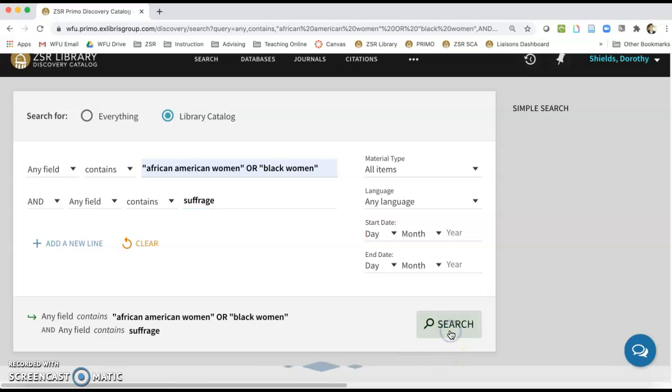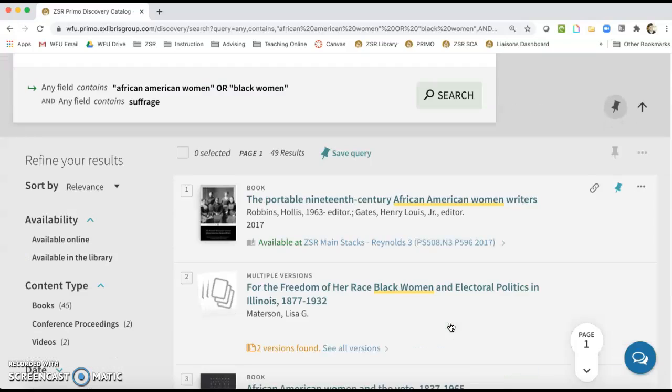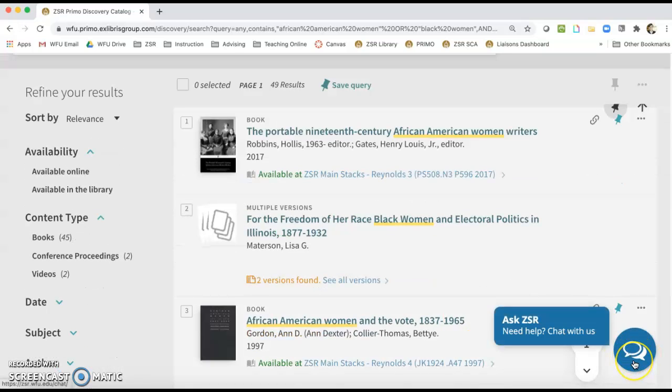As you're searching, make note of different words that are used to describe your topic and continue to experiment with those keywords in your search. If you have questions about searching or accessing library materials, click on the Ask ZSR button in the bottom right corner or set up a virtual appointment with a librarian.